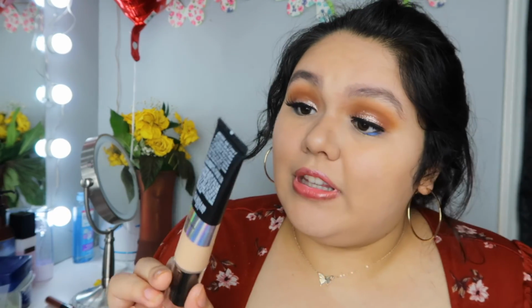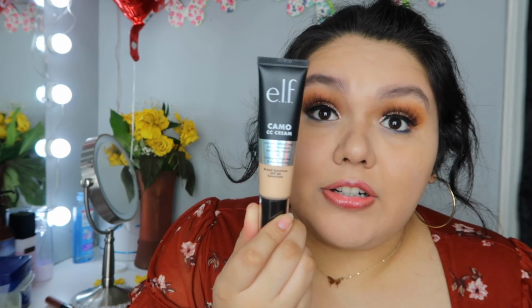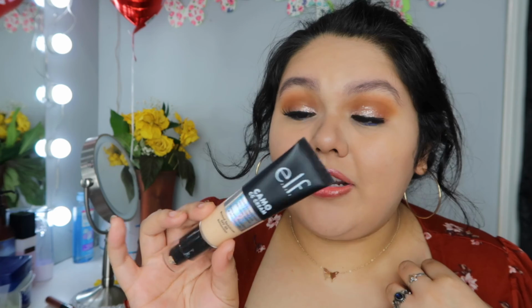And I actually really like this e.l.f. Camo CC cream, and I'm actually excited to use it for the spring and summertime when I go out and all that. So I would definitely recommend this because I was kind of iffy about the price, but I mean, I love it.